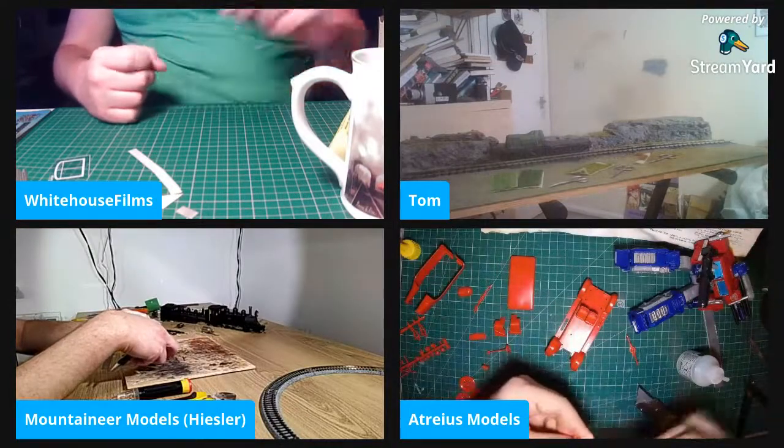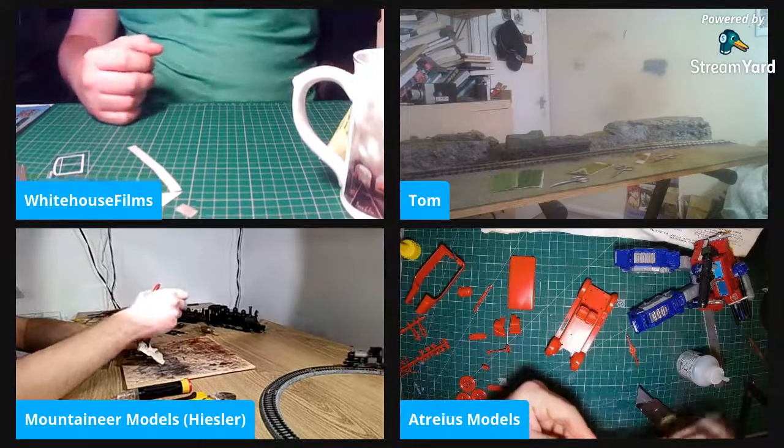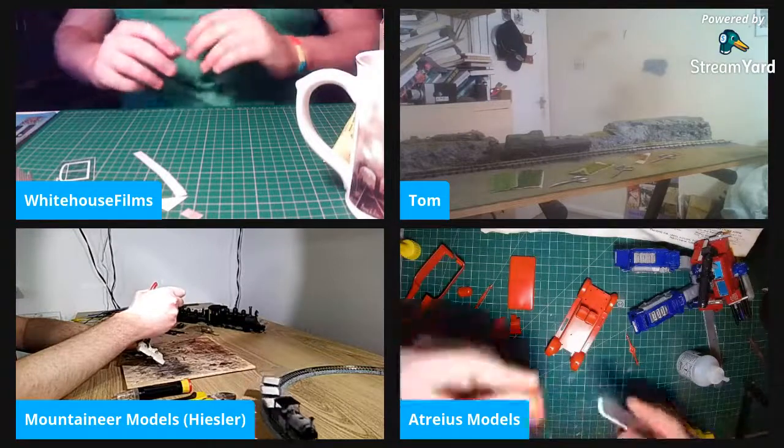Oh, I see what you mean. So because it was all a bit bumpy in the camera angles, when they're moving on, the camera's going all over the place, and you can see the edge of the set at some stage.